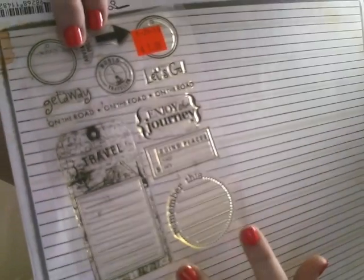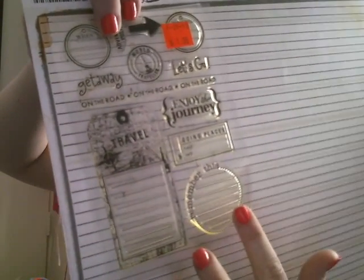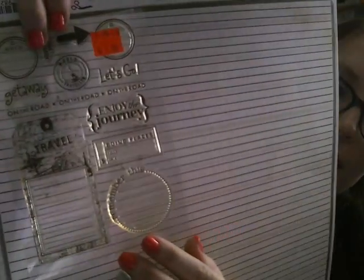I got this stamp set. I love the arrow. I don't know why I got this, but it's cute. I like the arrow. That's probably why I got it. This was only $1. Super cheap, and I like these. I like the arrow and the travel tag, the remember this. So $1. I could not pass that up.